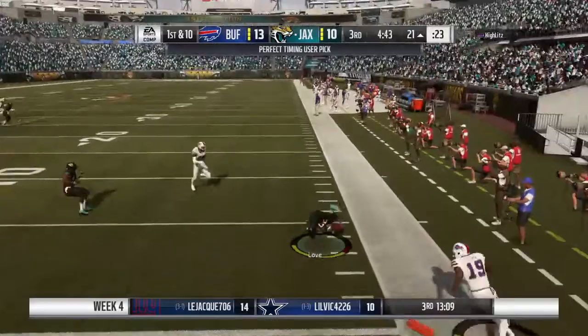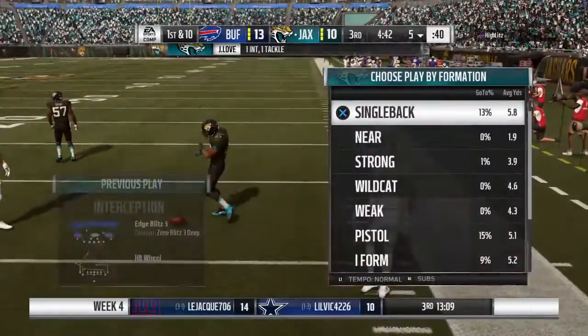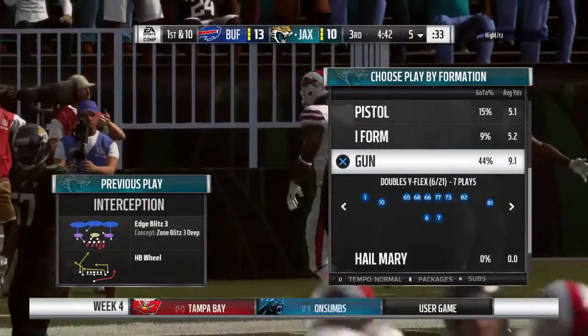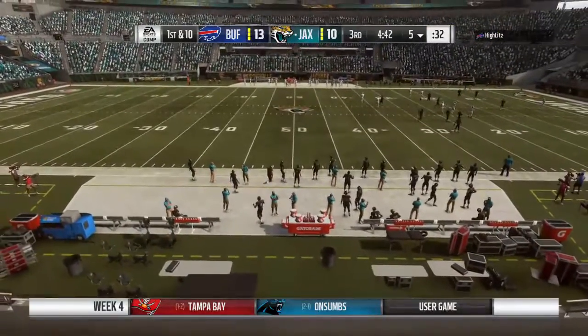Looking for Perriman, and it's intercepted. Picked off inside the 5. Yet another interception, and I just had to double-check my math. But it is now 8 between last week and this week. Well, I just used a calculator. I didn't worry about double-checking it.